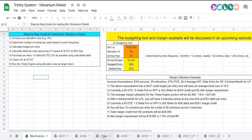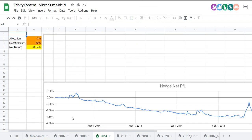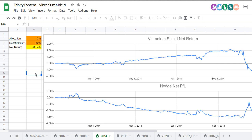2014. I think this will give a clear view. We're going to look over all of these, but 2014 is a little bit easier, the patterns are a little bit easier to see, where the spikes are. So in 2014, you'll see that there are two cells you can edit. One's called allocation, one's called monetization.